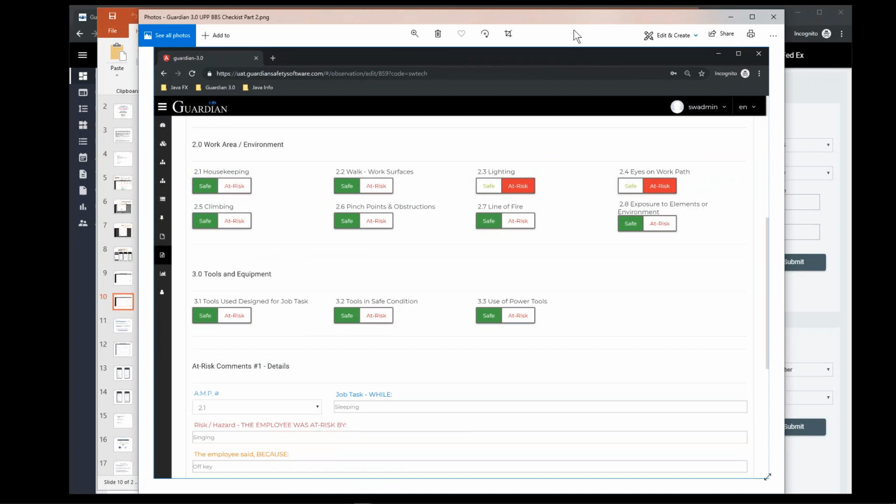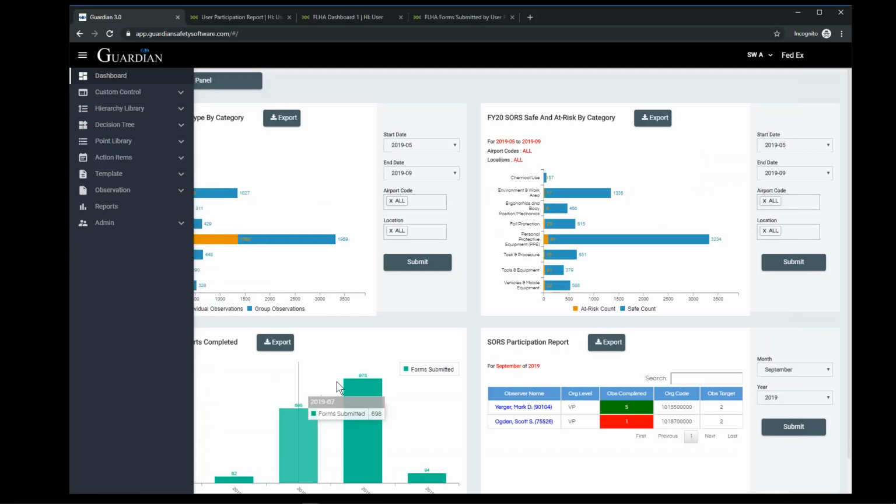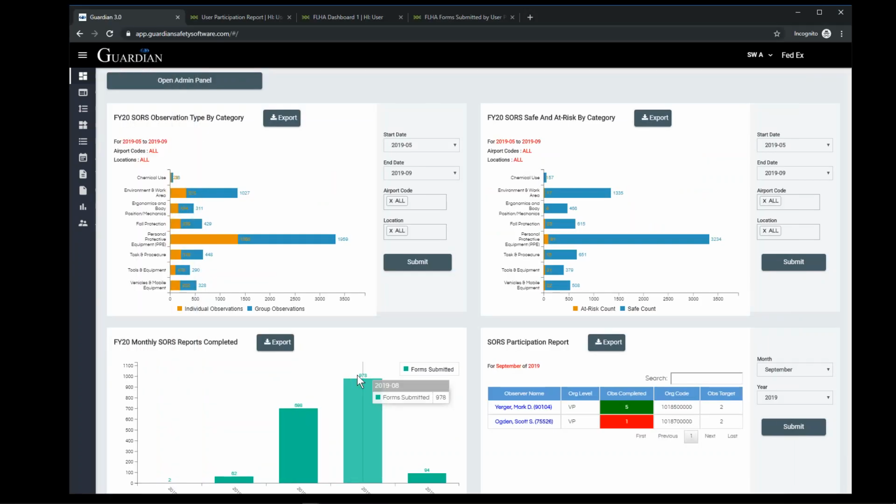Now let's take a look at the system live here. So I'm going to switch over here, and I'm going to show you a dashboard. And I mentioned in the early slides that our reporting system has dashboarding and ad hoc reporting capabilities and so on. So here's a dashboard for a particular customer that has a lot of interactivity.